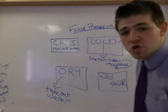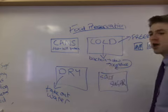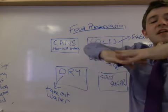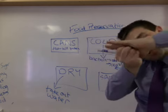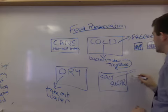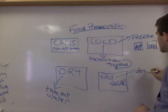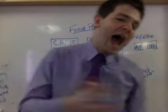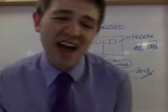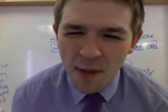That's super, super good, because with the salt and sugar, any bacteria that goes in there, there's so much salt, the salt attracts all the water. So these attract the water. So the water goes out of the bacteria and goes into the salt. If you have too much salty food, you get more thirsty. It's like that, but even more extreme for bacteria.